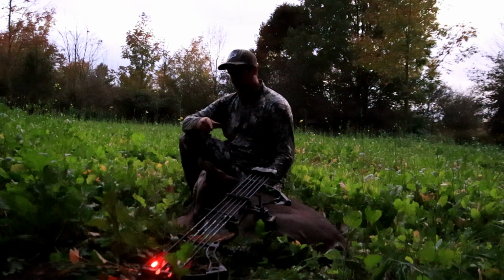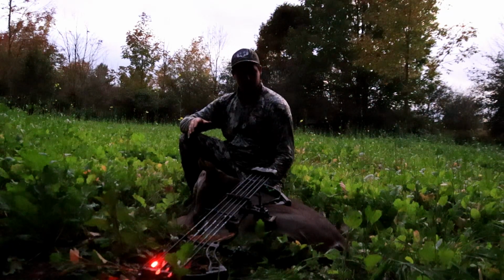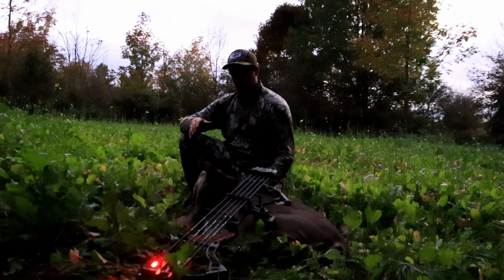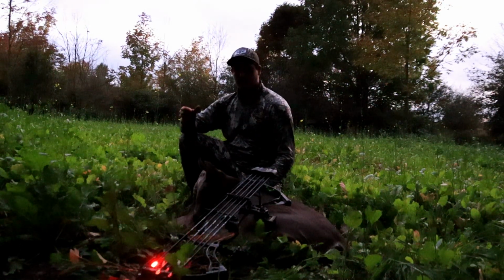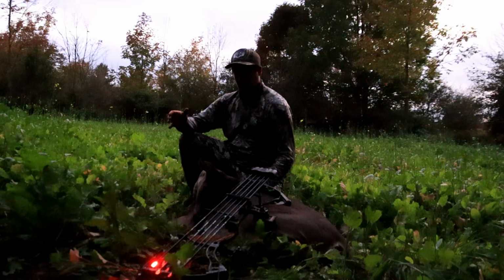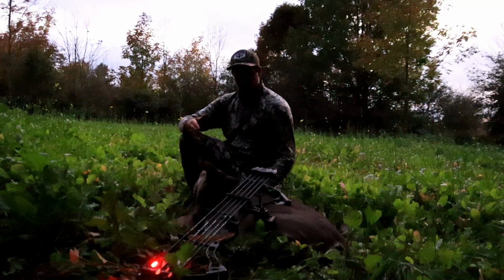So I got my arrow back, got my broadhead back. I'm really starting to fall in love with these QAD Exodus heads. They're just downright unbelievable. To blow through a deer like that and to stick into a log as deep as that broadhead did is just insane. So I'm really loving these broadheads.